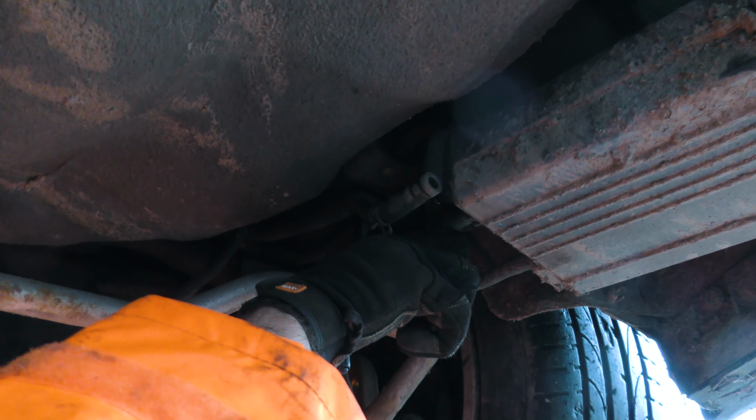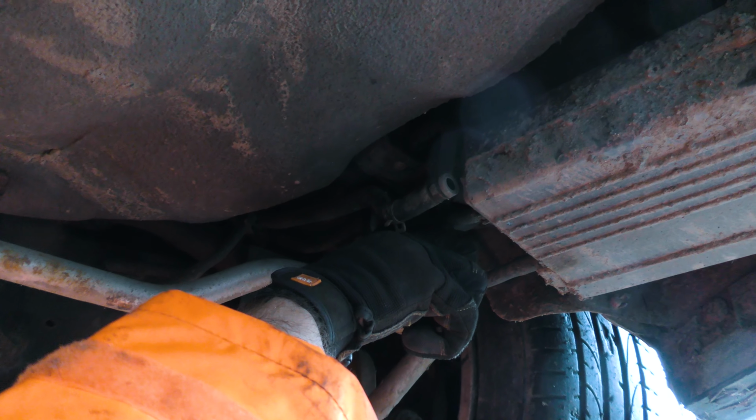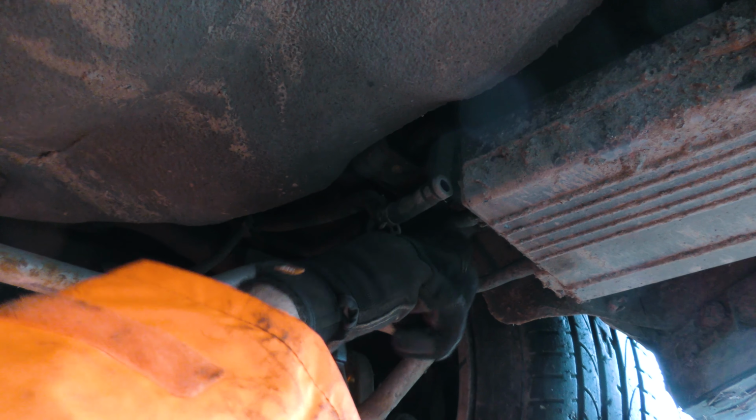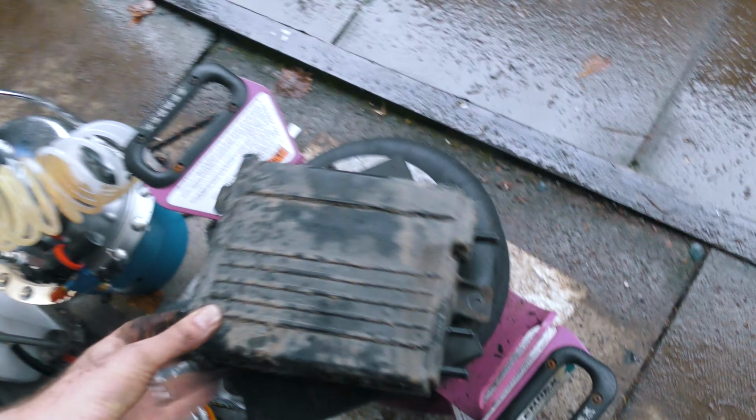And then we just pop two bolts in the end of the hoses. That's venting. It is. Hopefully from the tank. This piece, this is the carbon canister, this is another 2 kilos. So that is off.